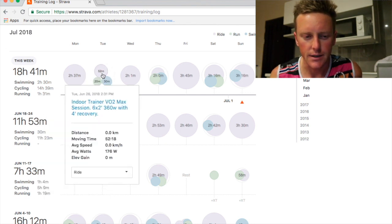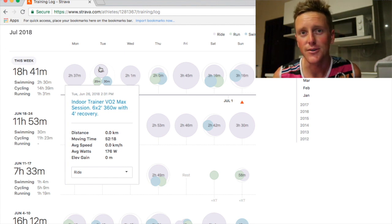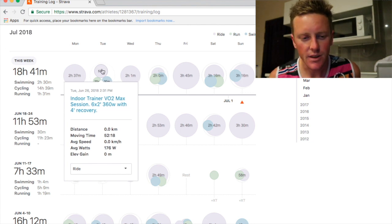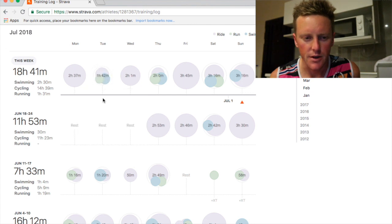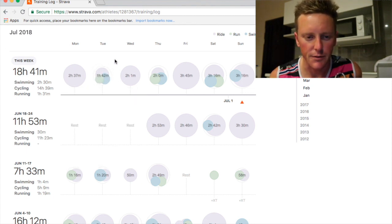Tuesday, I did the indoor trainer VO2 max session. It was rainy outside, so I really like having the indoor bike trainer so I can still hit a good session even though it's raining outside. I did 6 times 2 minutes at 360 watts with 4 minutes recovery. Also on that day, I did a short, fairly easy swim, 1500 meters, and an easy run, just 4Ks, at about 5-minute per kilometer pace, just a little bit faster. And that was Tuesday.